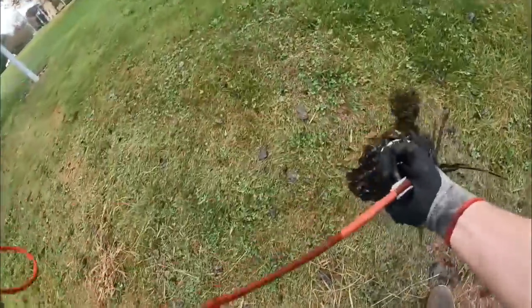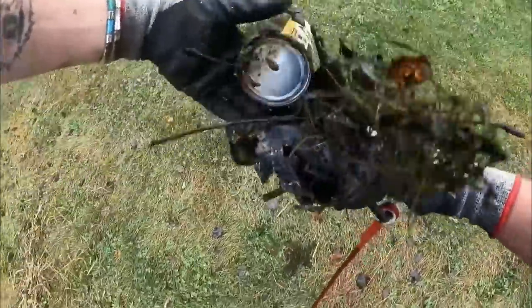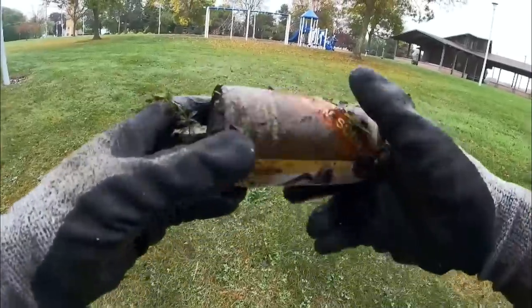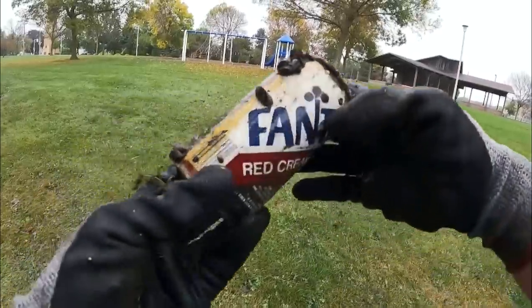Whoa, look at this throw. What is this? A bunch of weeds on there and stuff, bunch of scrap metal. But check this out, you guys. Look at that. Holy cow. Look at that, it's in such good condition. There's not a single hole in it. Now that's a collectible, you guys.